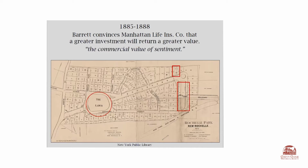What happened is that Barrett convinced the Manhattan Life Insurance Company to pay a little bit more so that they could get a greater return on their investment. And they followed Barrett's ideas. Again, this sounds very much like George Pullman's view of the world.